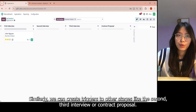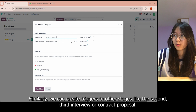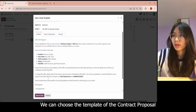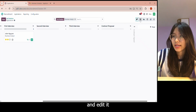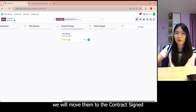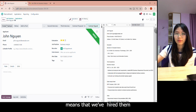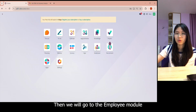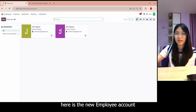Similarly, we can create triggers for other stages like the second, third interview or the contract proposal here. We can choose the template of the contract proposal and edit it. So after the evaluation process, if the applicant accepts the offer, we will move him or her to the contract stage, which means that we hire them and create an employee account for him or her. Then we will go to the employee module to see that here is the new employee account of John Nguyen.